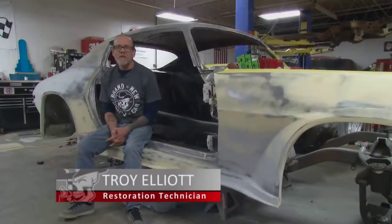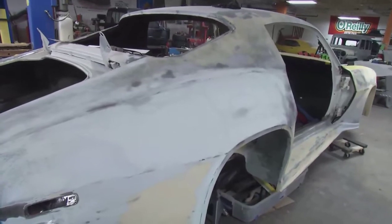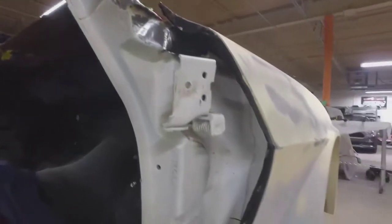Well, when I first heard what they wanted to do and they brought it in, it was pretty extensive, so it was one of those where you don't know whether you like it or not until you're halfway into it. The most challenging thing would probably be you have to hand fabricate every piece. There's nothing you can buy. You have to make a template and then actually make the piece out of metal and form it, versus going to buy a piece out of a catalog.